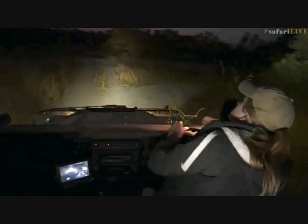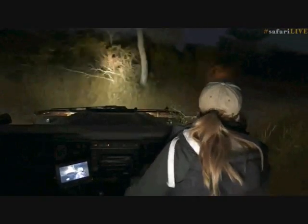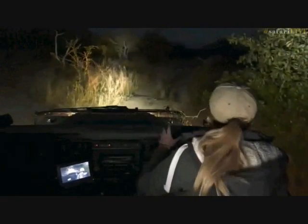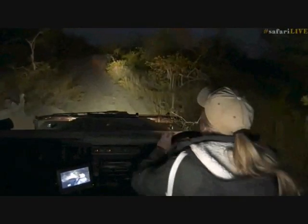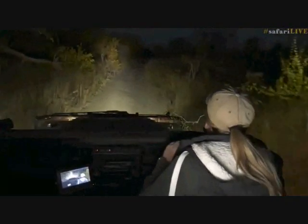I'm going to try not to follow them off-road now, because you've seen that the lions are even trying to be as quiet as they can, so it's not going to help if I go bashing through the bushes. So we will try and stick to the roads as much as we can, and we'll listen again. If we hear a chase or a distress call, then we know we can run on them.